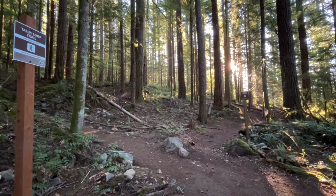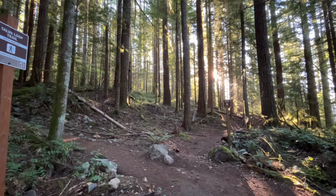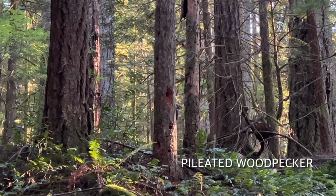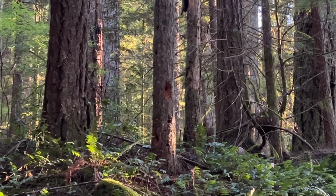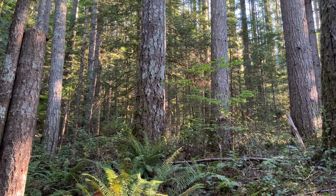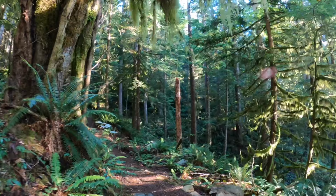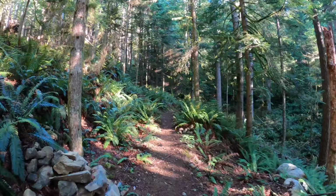I'm seeing a woodpecker. Let's see if we can get a picture. He's a pileated woodpecker with a nice red head. Always lots of greenery on the forest floor. Lots of sword ferns right in this section.